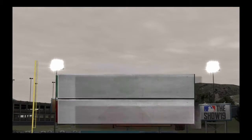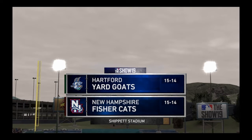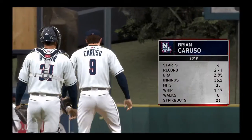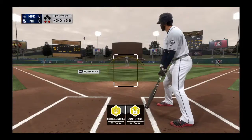The game's future stars are on display as minor league baseball comes your way on the show. Tonight it's New Hampshire. Brian Caruso will do the pitching in Game 3 of the series. Dan, any thoughts?